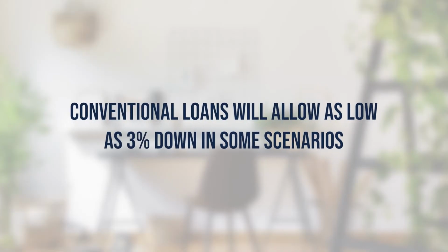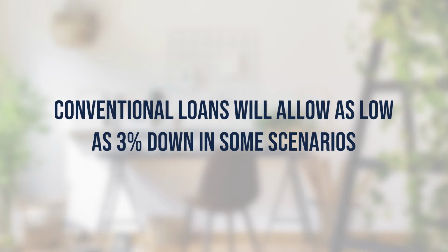Now, this is probably the number one myth I hear all the time from especially first-time homebuyers. They think that they have to do 20% down. That's not the case. Now, conventional conforming loans will allow for as low as 3% down in some scenarios. You have to talk with a lender that can hear your story, look at your credit, look at your income, and be able to put together a strategy and tell you what your minimum down payment is. But conventional conforming loans will allow for as low as a 3% down payment.